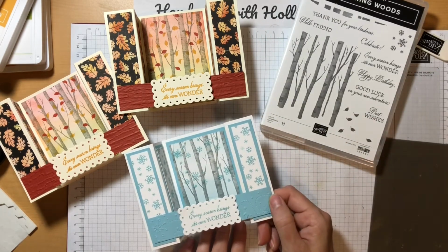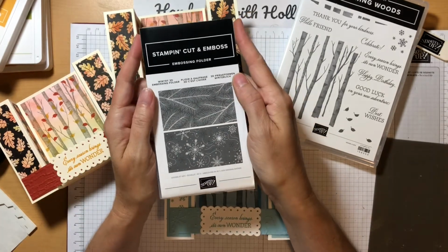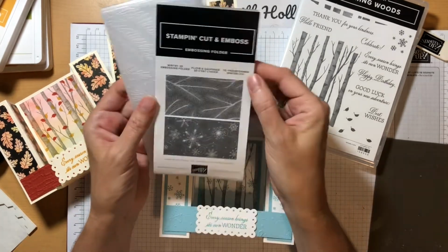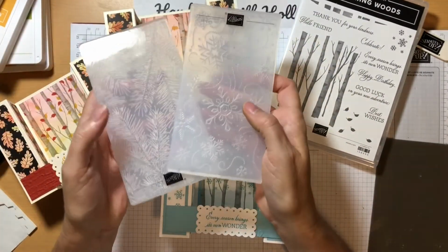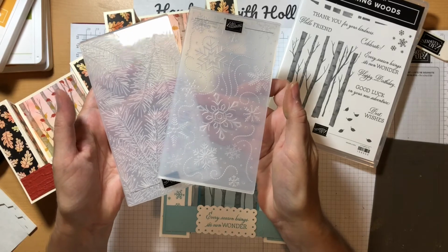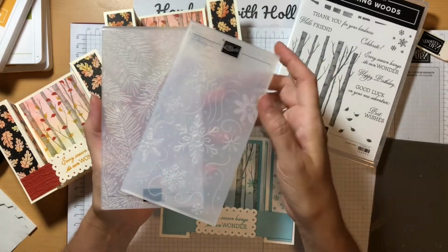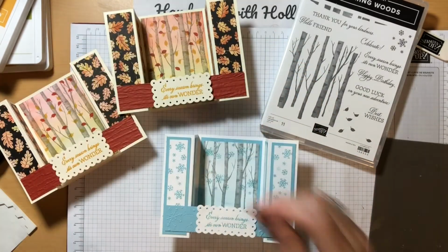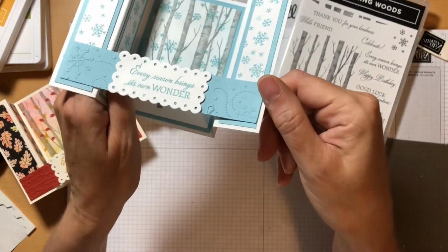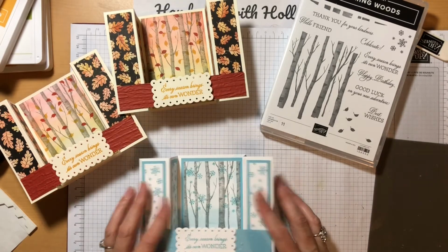Now this time for the embossing folder, I didn't want tree bark. I wanted something that was wintry. So I brought in the Wintry 3D embossing folder. This is a set of two half-size embossing folders, and these are meant to go in the mini Stampin' Cut and Emboss machine. They work in the full size, but they're small enough that they can go in the mini. And so I used this one that has these gorgeous snowflakes. I don't know if you can see that, but I embossed the snowflakes here on my bridge. So I'm really excited about that.